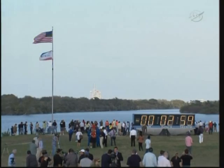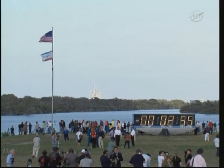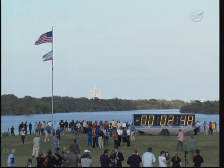T-minus 3 minutes and counting. Final pressurization of the external tank's liquid oxygen tank is underway. Go for ET LO2 pressurization. And we're completing purge of the shuttle main engines.